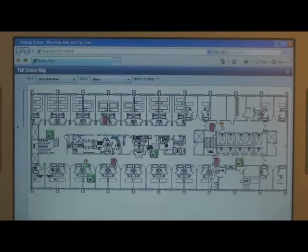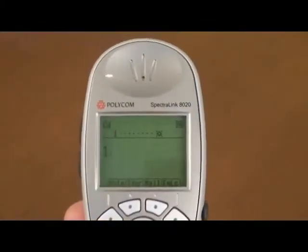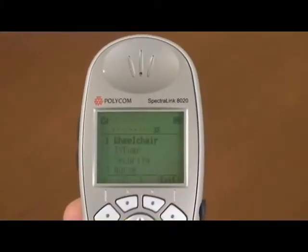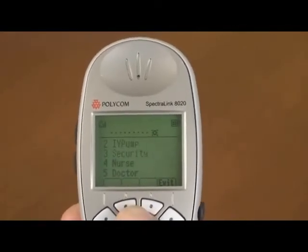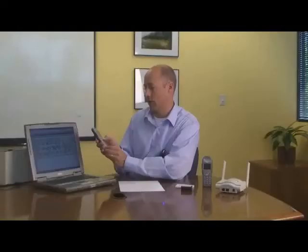So now let's say that nurse needs to find the nearest pump. All they need to do is simply go off hook, press our function key. Now they get a menu that says, I need to find the nearest wheelchair, IV pump, security, nurse, or even doctor, as I scroll down the line. So let's say I want to go find the nearest IV pump.